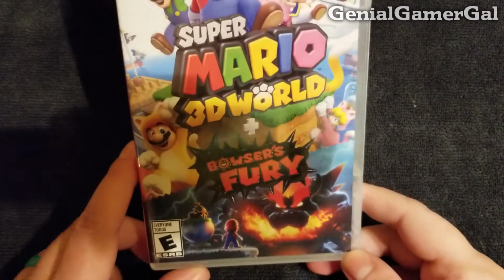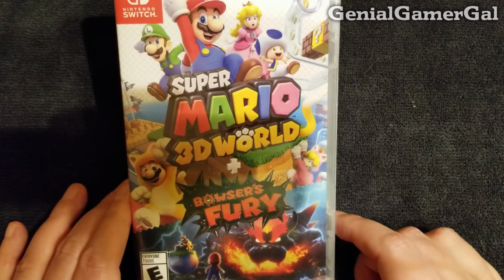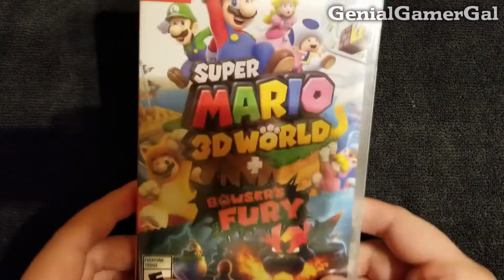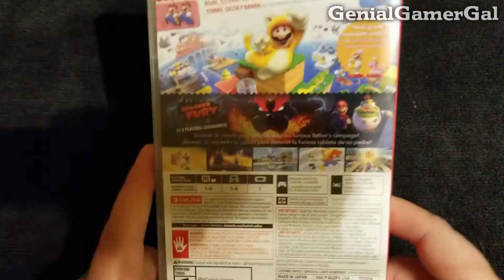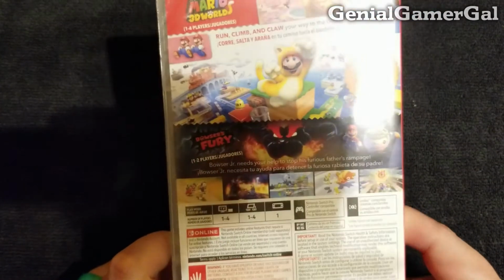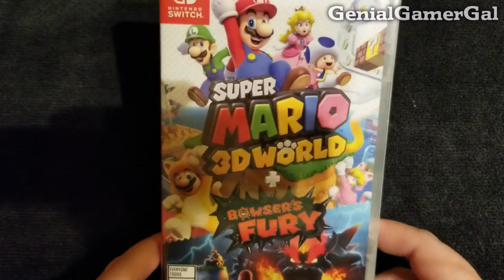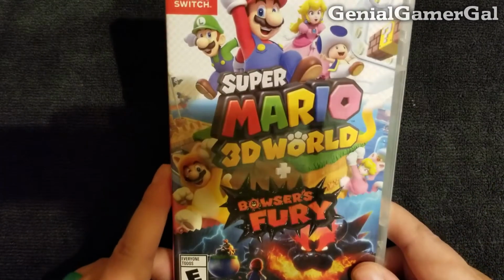All right, and the last Switch game I picked up is Super Mario 3D World and Bowser's Fury. I did not have this for the Wii U, so of course I had to grab it, and plus it had Bowser's Fury. So I can't wait to jump into this, have a ball. Again, 1 to 4 players. Maybe something my husband will play with me sometimes. He doesn't like to play the platformers, so he's more of a PC gamer anyway, but maybe I can get him to play this with me. We'll see. But I'm looking forward to getting through this.